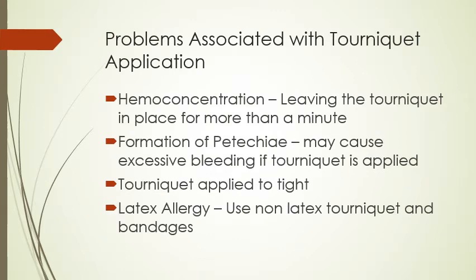Some problems are associated with tourniquet application. A tourniquet is what you put on to stop the flow of blood so that you can find the vein. Hemoconcentration means you leave the tourniquet in place for more than a minute, or too long. Formation of petechiae, which are little vessel breaks, can be caused by excessive bleeding if the tourniquet is applied too tight. And obviously if people have a latex allergy, you want to use a non-latex tourniquet and bandages. For the most part, you're going to be using non-latex tourniquets and bandages everywhere you go, because the risk of latex reactions is too great these days.